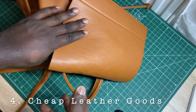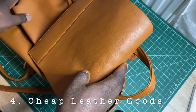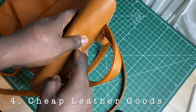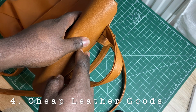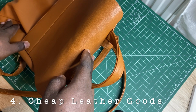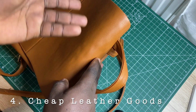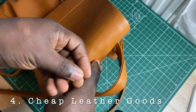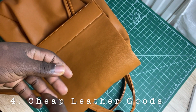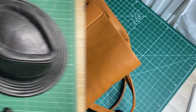Yes, so also cheap leather goods. Basically, cheap leather goods would have whatever smell, and they don't smell great. They don't smell great at all. Normally it's because of the cheap materials that are used. But there is always this thing about cheap faux leather goods and how they don't have that fine-tuned smell that most of the top-end brands give to their products.